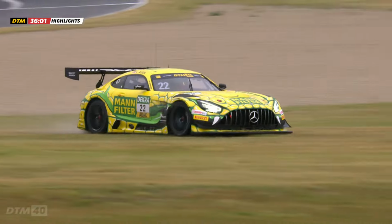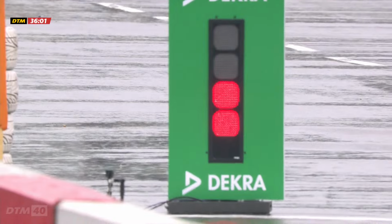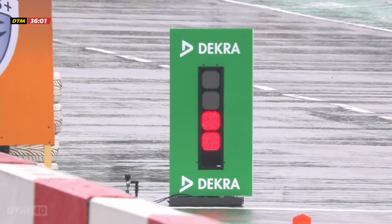If he wins this weekend, he'll match Gary Paffett's record for the most number of wins around the Lausitzring. Gary's won 4 times here, the 2-time DTM champion. Lucas has won 3 times here. His first win came in 2016. It was his first actual podium in the DTM. He got straight to the top step of the podium. He's got a great record here.